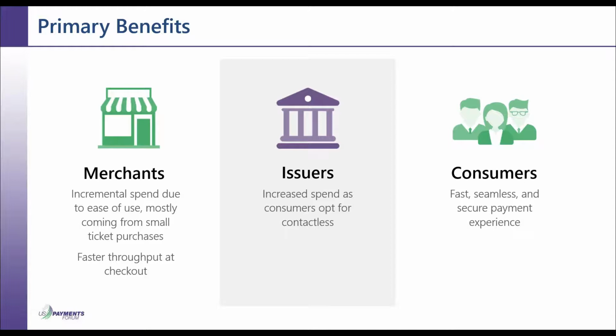Issuers will also likely see increased spend as consumers opt for contactless rather than competing forms of payment. And issuers that issue contactless cards demonstrate payments leadership and innovation to their customers. As contactless sees increasing global momentum, contactless cards offer consistency for use around the world. Contactless cards are more likely to achieve top-of-wallet status, and contactless cards have proven effective in converting cash to card-based payments.